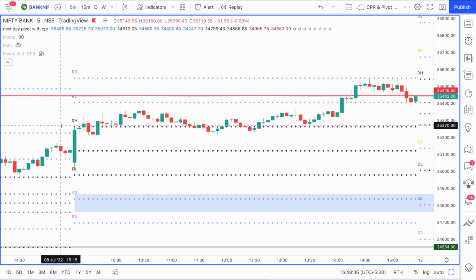So after that, or maybe a 200-point movement after that, where if you see from the close of the first 5-minute candle to the close of the day candle, and about a 300-point movement if you see from the close to the high of this particular day itself. So we can safely say that nearly more than around 50% of the move was done by Bank Nifty in the very first candle itself.